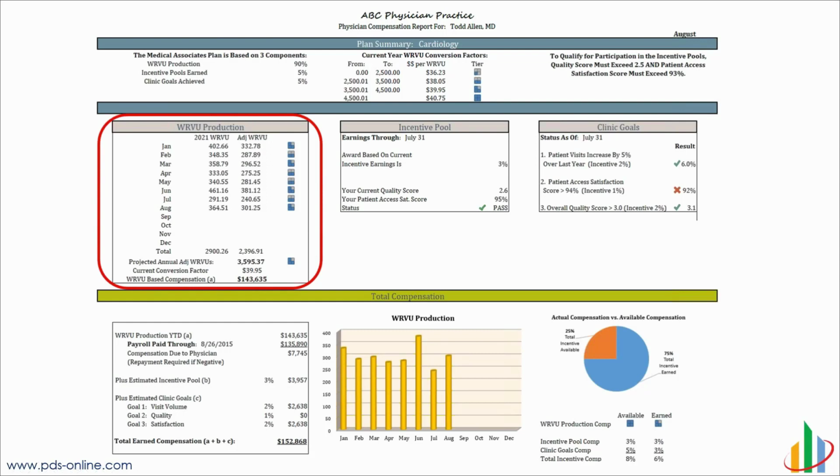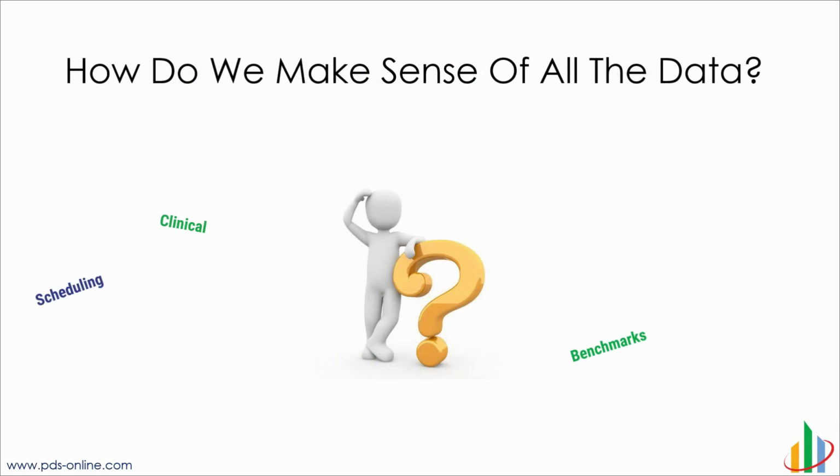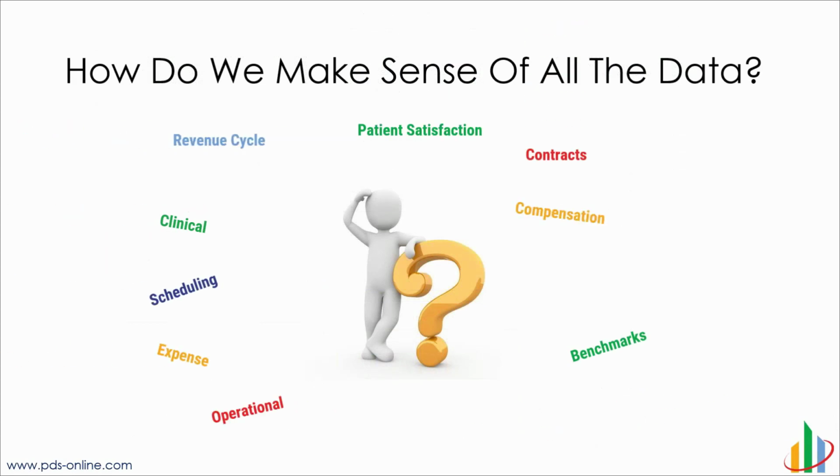One of the things that a lot of clients are doing as well is they're starting to weight the RVU productivity even a little bit less and start looking at other types of metrics that go into compensation. That can definitely be helpful too, so that you're not caught off guard with something like this, but it makes it even a little bit more difficult when you're looking at all of the different data points that are out there, and what if you need custom type metrics.